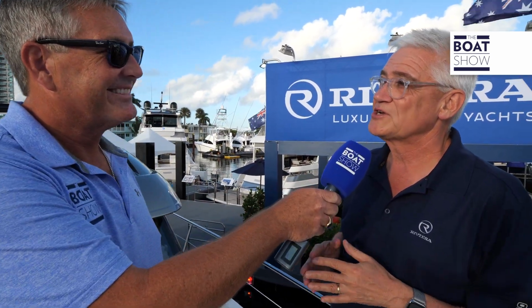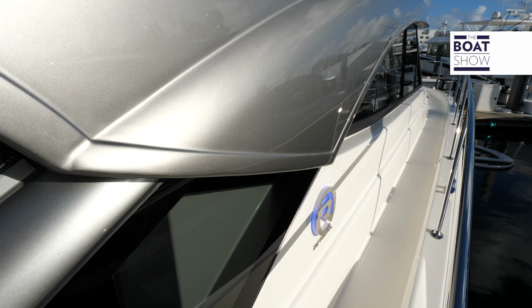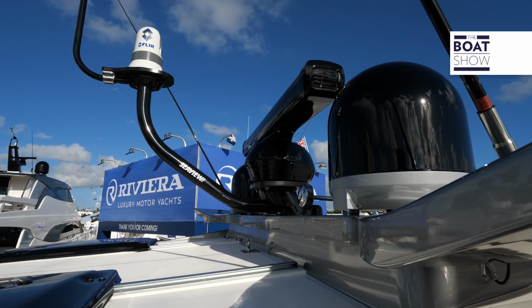So when we talk about Riviera across the line, we can count on two things, style and performance, correct? Well, we're the largest island continent in the world, and we're surrounded by very fierce seas and oceans. So all of our yachts are built to go to sea. They're true blue water boats, and that's the big difference with Riviera. It doesn't matter whether it's a sports motor yacht, a sport yacht, an SUV, they're all designed to run offshore in very challenging conditions. So of course, luxury is the hallmark.